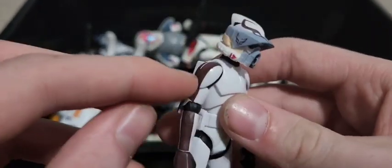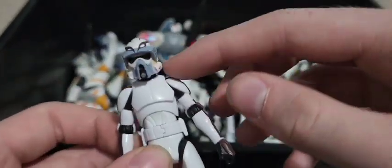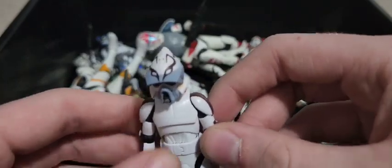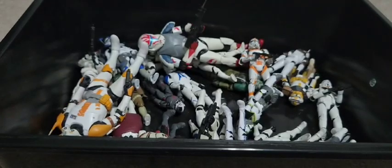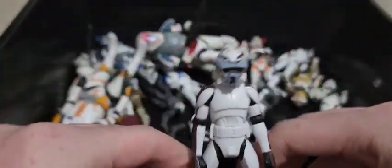Really like this figure. I don't think they had the red stripes down their arms. I think the only thing about them that was cool was the helmet, but the toy makes it cooler with these stripes. So yeah, that's pretty nice. Also one of the only clone troopers that can do the splits.